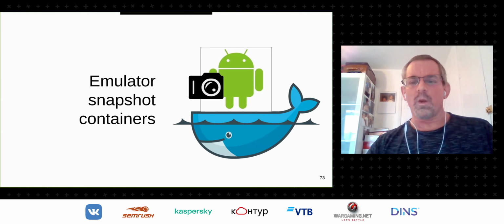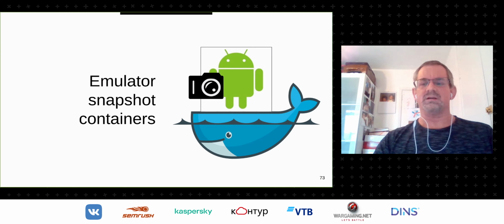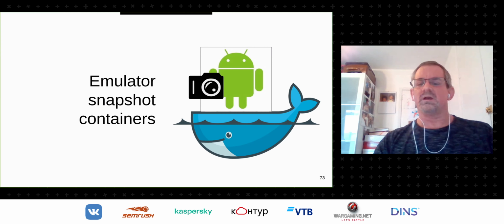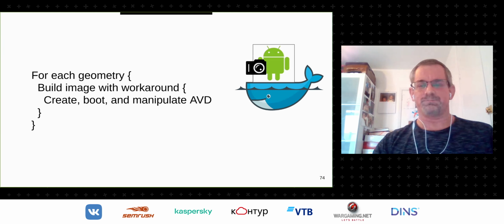Now, we wanted to keep using our existing AVDs when we moved to the fast snapshot startup in the ticket machine, but the application walkthroughs meant that people wanted a snapshot for each AVD multiplied by each screen geometry, and then baking those into Docker images and tagging them. And all this was boring and error-prone by hand, so I scripted it.